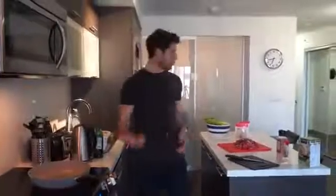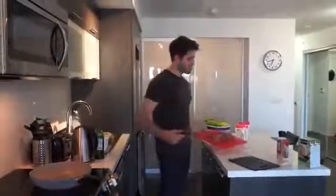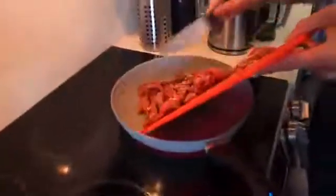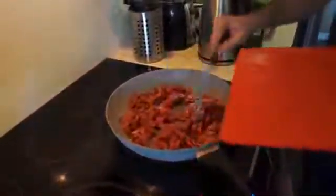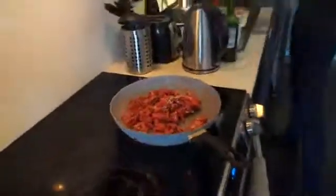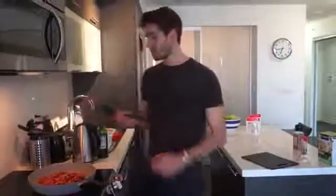Alright, so now that the oil has warmed up a decent amount, I'm going to add on the meat. And really what you want to do is leave it here for about 7 to 10 minutes, something like that, mixing it every now and again to make sure that it's even on all the different sides. I don't really do things based on time. It's just sort of gauging it as I go along.